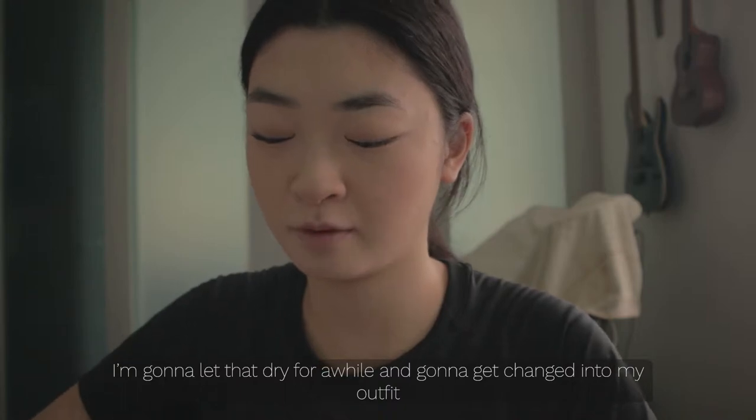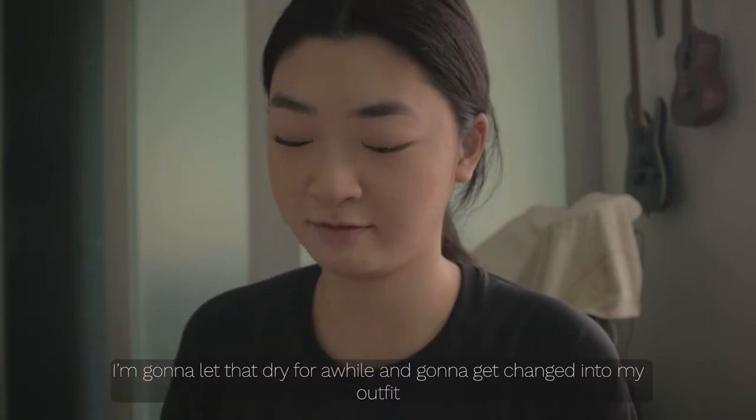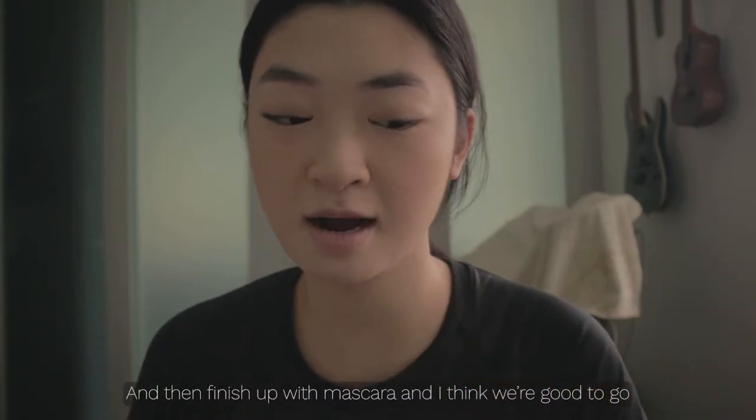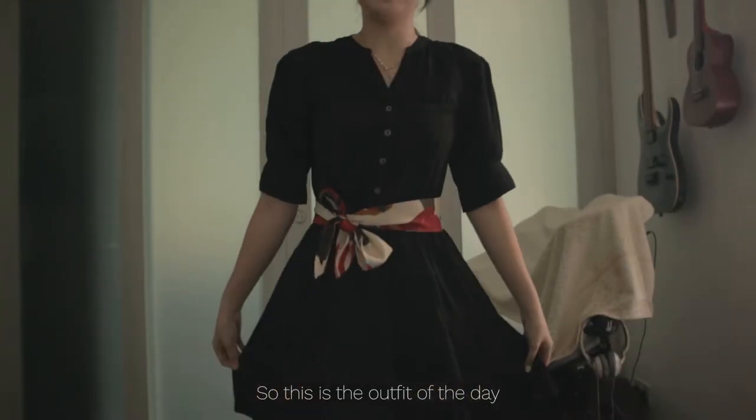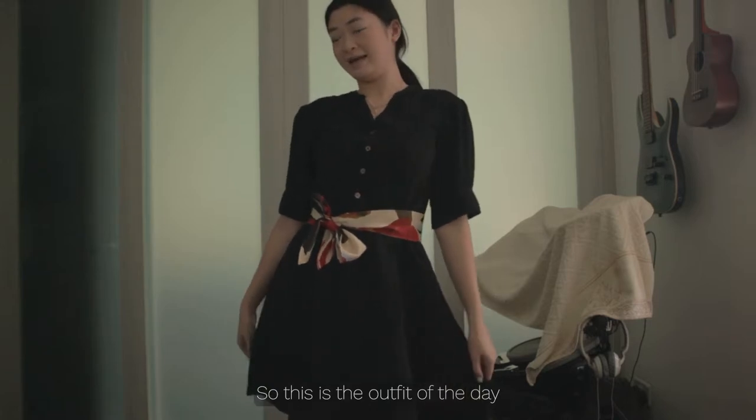I'm gonna let that dry for a while. I'm gonna get changed into my outfit, and then I'm gonna finish up with mascara, and I think we're good to go. So this is the outfit of the day.